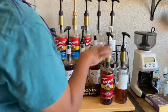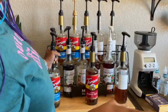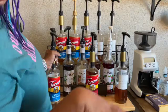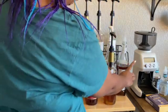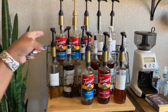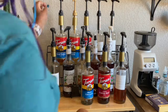Honey syrup is really good. I just haven't used it a lot. Raspberry is good. I do have cheesecake syrup, and that's really good paired with raspberry. I think anything paired with raspberry is good. Also, cinnamon bun, amazing, so good. Up here we have chocolate chip cookie dough. That is another favorite of mine. It is really, really good.